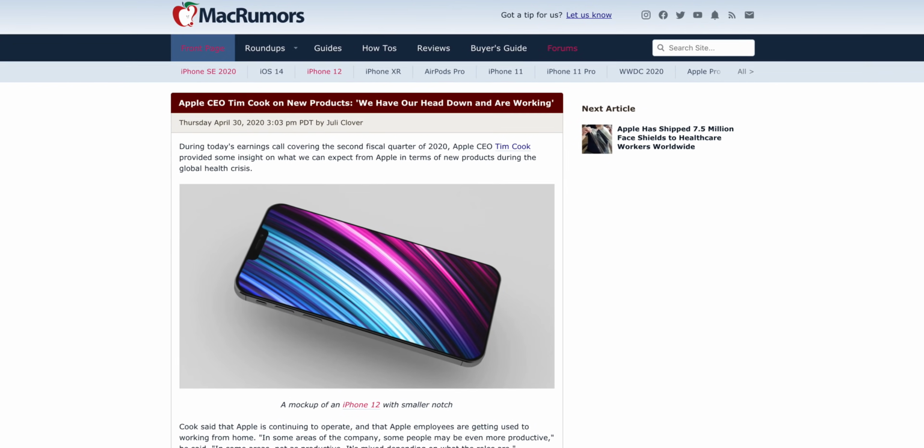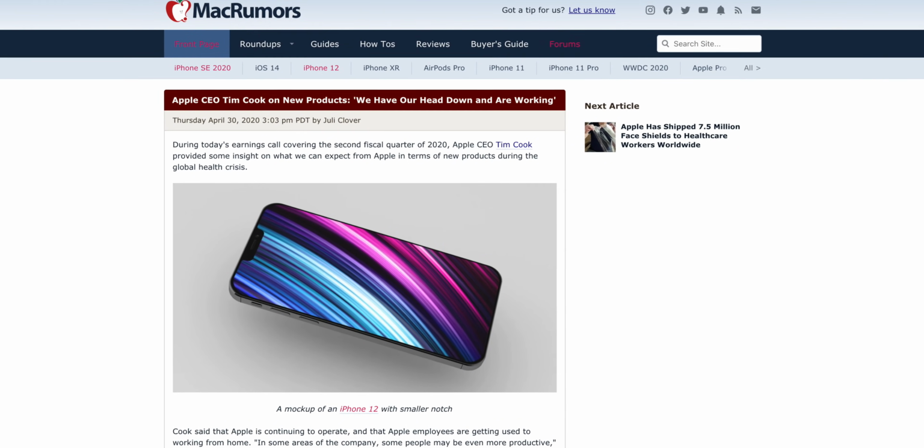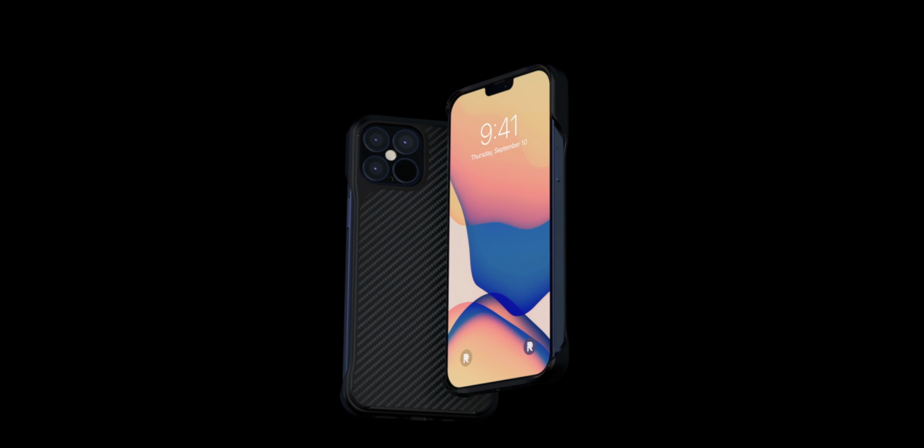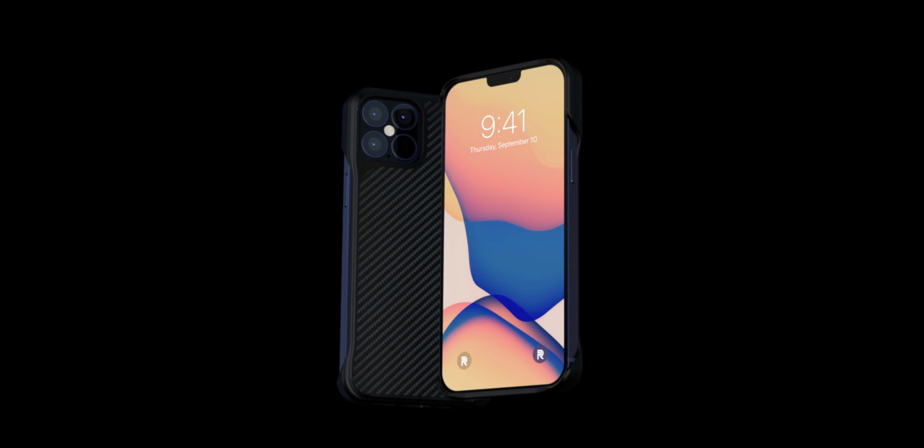And Tim Cook mentions Apple employees have their heads down and they're working on new products. So excited to see them. Also, for iOS 14, that's coming as soon as next month, man. So exciting.